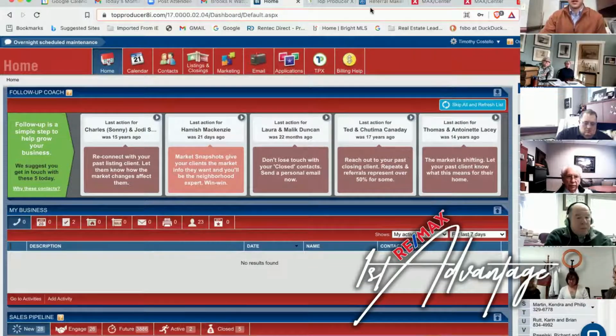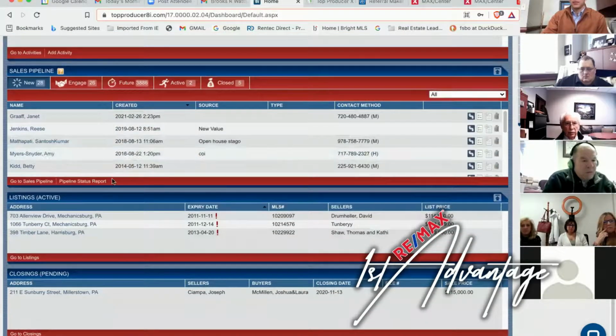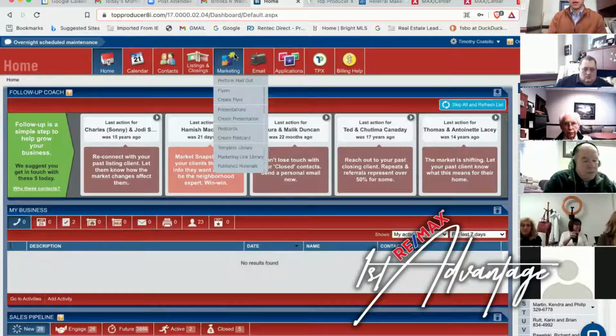This is our tried and true. Poppy's been using this ever since I believe you got into the Mike Ferry program. And it's got a very classic look. They've got Top Producer 8i, and then they also have Top Producer X that they offer. Top Producer X does everything that Top Producer 8i does. It just has a refreshed, a little bit more modern look. But it's pretty straightforward. You can plan out your activities for the day, sales pipeline, listings coming up, closes and pendings. In addition to that, they've got marketing tabs to create flyers and postcards for all your marketing efforts.